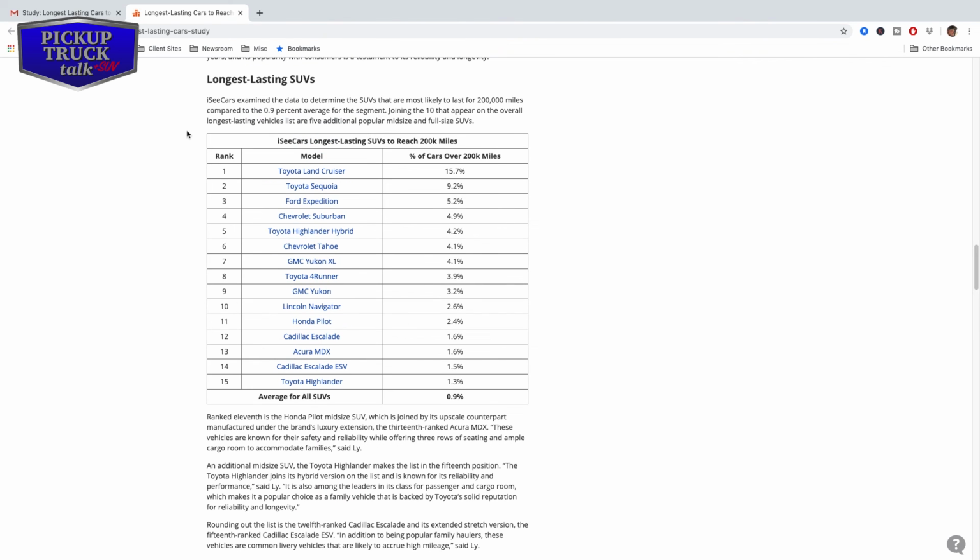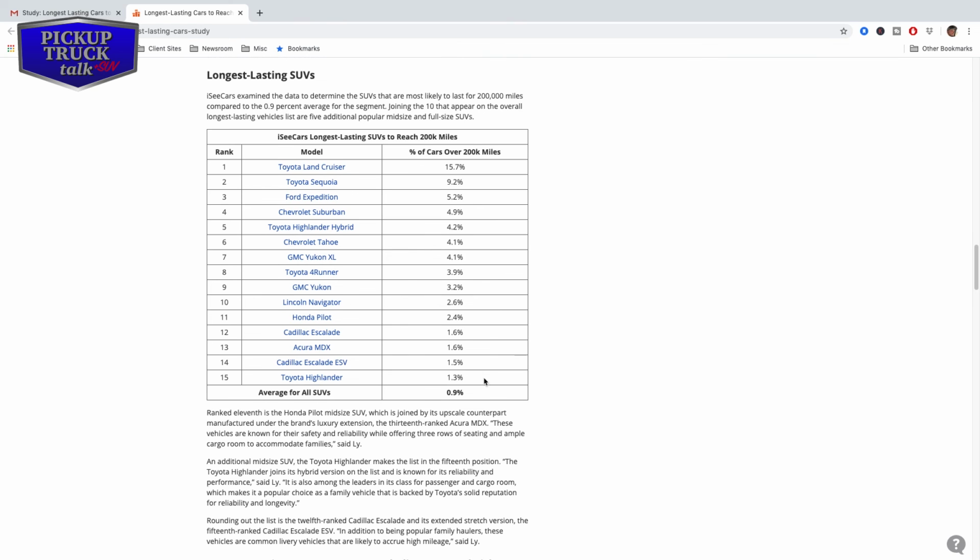Longest lasting SUVs: Land Cruiser, Sequoia, Expedition, Suburban, Highlander Hybrid, Tahoe, Yukon XL, 4Runner, GMC Yukon, Navigator, Pilot, Escalade, MDX. Escalade's again something you buy, it's a pretty expensive three-row, you're going to keep it. So there are the results of iSeeCars. Most vehicles get 200,000 miles.